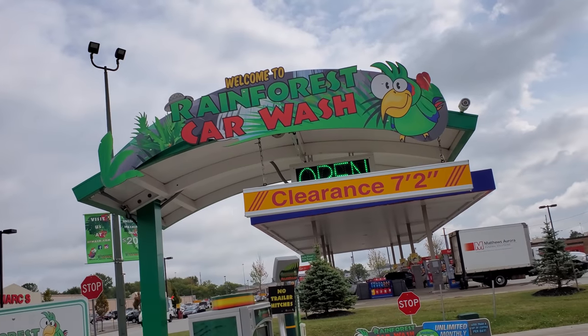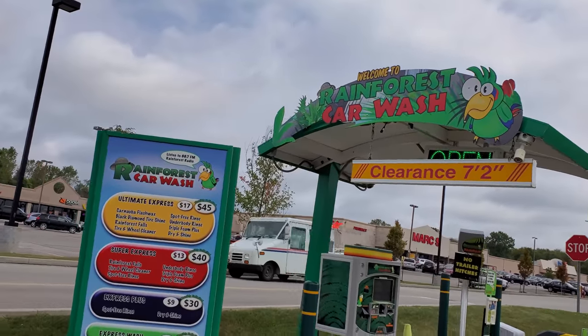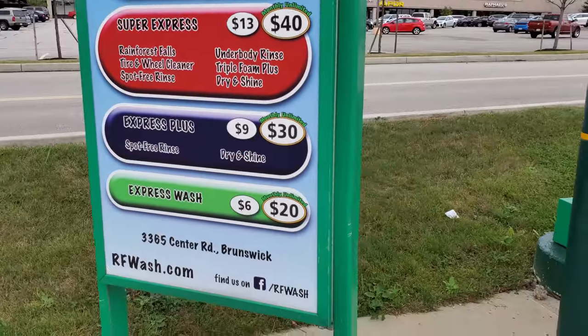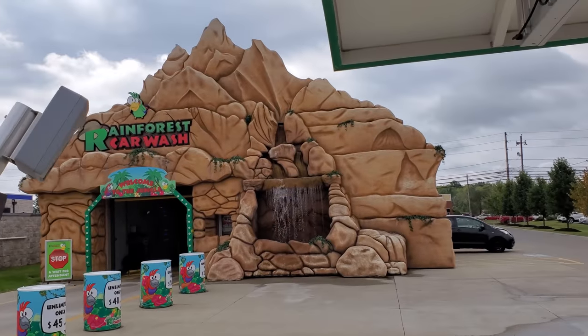I'm so glad I stopped by here today. I love how all of this is set up. It is so incredible. This kind of thing just totally sells me. I'm definitely going to be pulling through here in a minute. I'll take you guys with me on the car wash. There's some prices. Go through here. That opens up. And then you drive right through there.